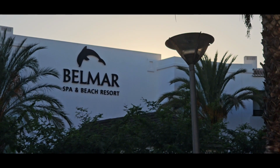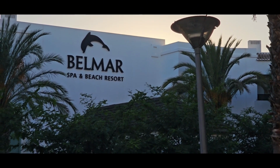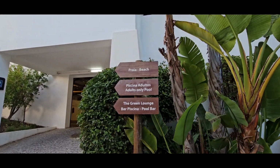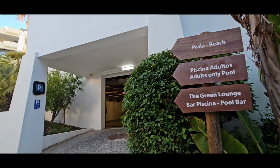Here we have the main building where check-in is, and they do have a hotel in this building, or you can stay in one of the outer buildings where I did. I just decided to take a walk and follow these signs where they would bring me, and away we go.